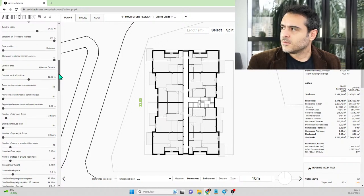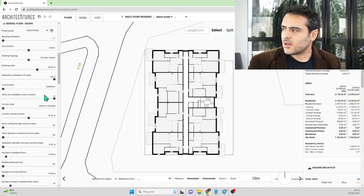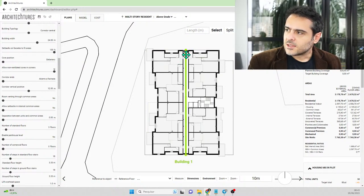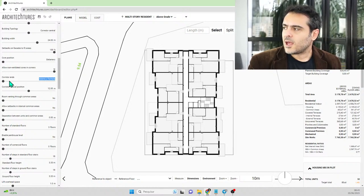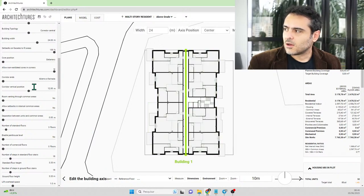So here we can edit some other things. Axis position is on center. We are making this a central project. I don't want to change it. Building orientation, we could change this as well. Let's say corridor ends. It's called abierto en fachada, right? It's in Spanish. This is Spanish software. So it's called opening on the facade, right? So we have these openings here. We could just change to medianera centrada, right? So it's going to be focused on this medium part.